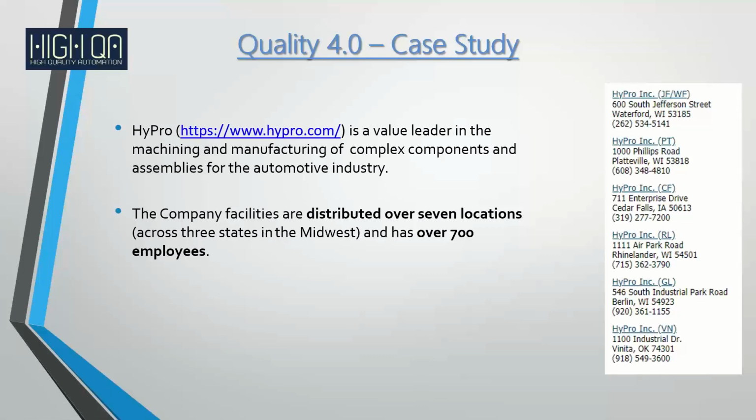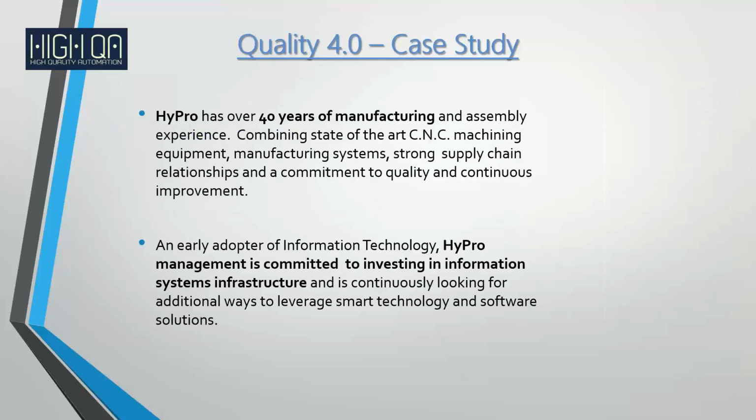They employ above 700 employees, and they have been in the market for 40 years, using the most sophisticated and efficient CNC machining equipment. They have strong supply chain relationships with tier 1 and tier 2 together, and they're working with a very large OEM. I cannot disclose the name, unfortunately.